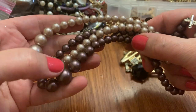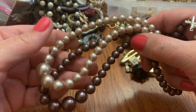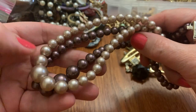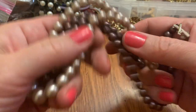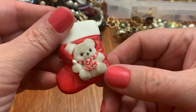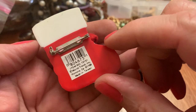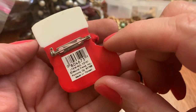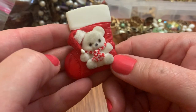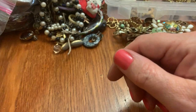Kind of like a beige color with some purple. Pretty combo. Oh, and a little Christmas boot. World Trend Inc. Made in Taiwan. Old fuzzy bear. Dirty bear.